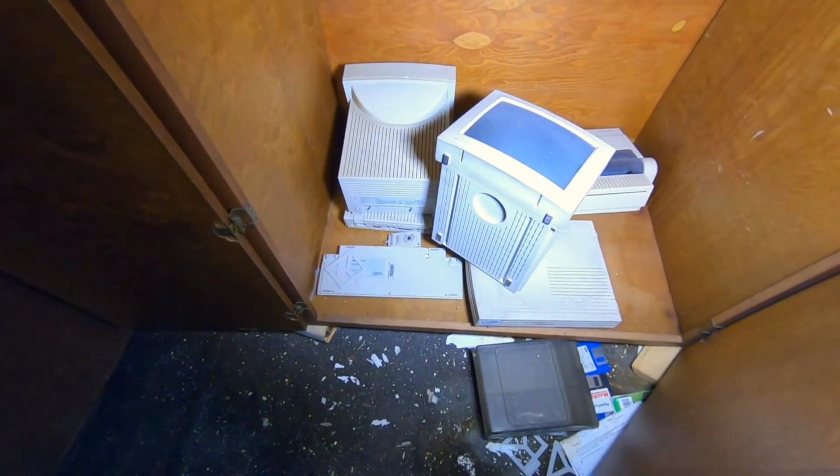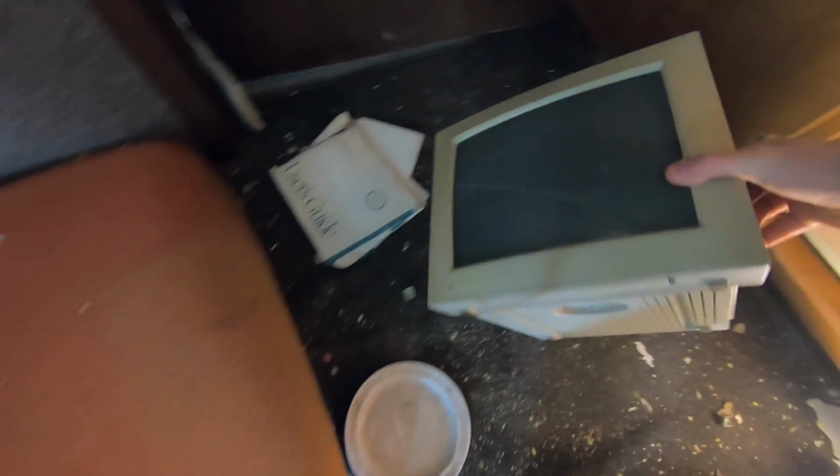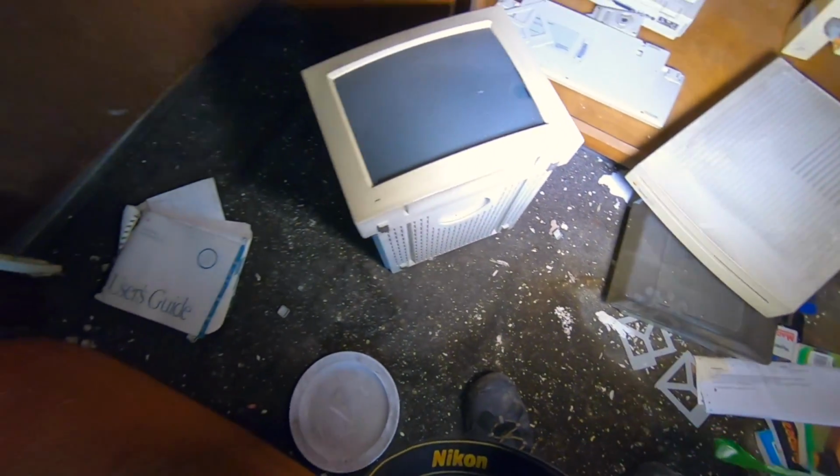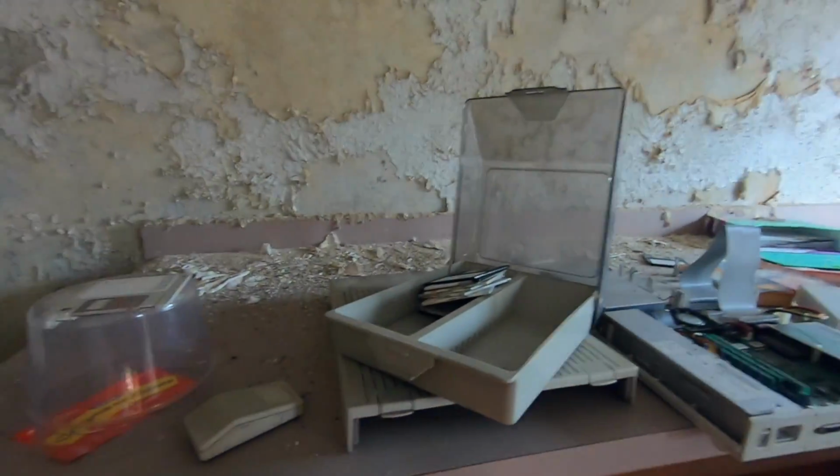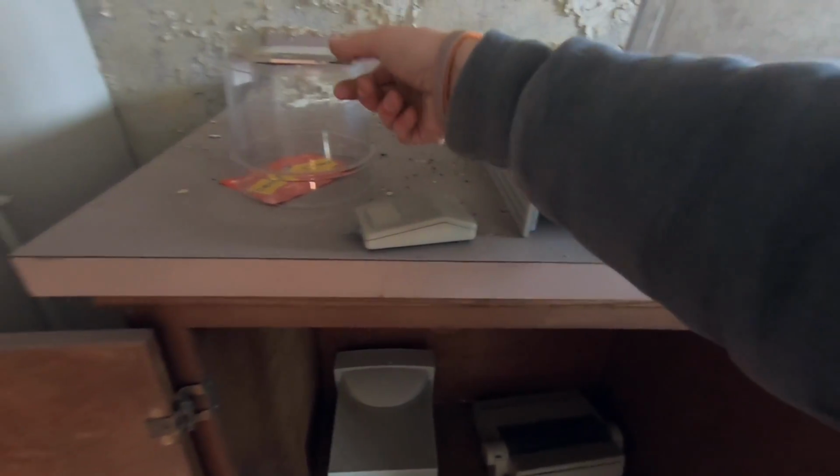They removed the books from every room except this one. They even left a couple computers. Oh, Macintosh. RGB display. And an LC2. In decent shape. Heading down.